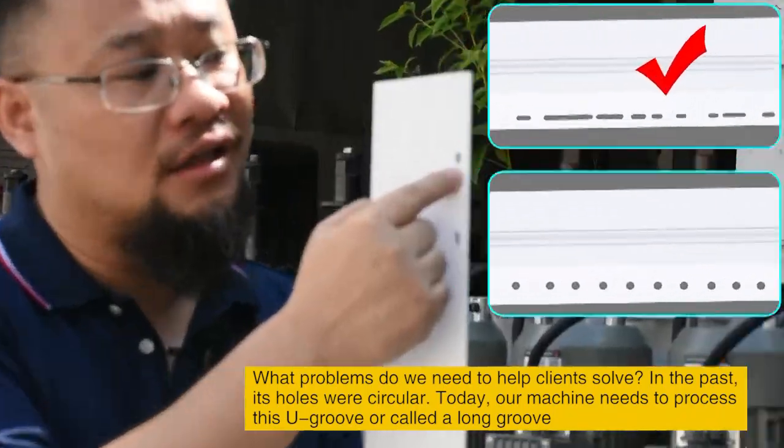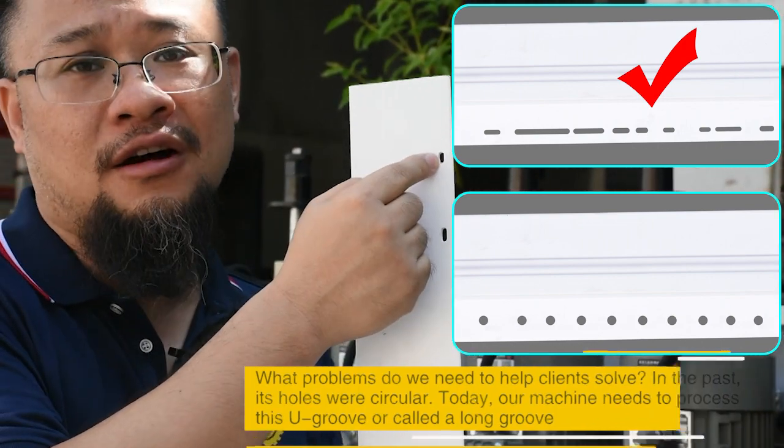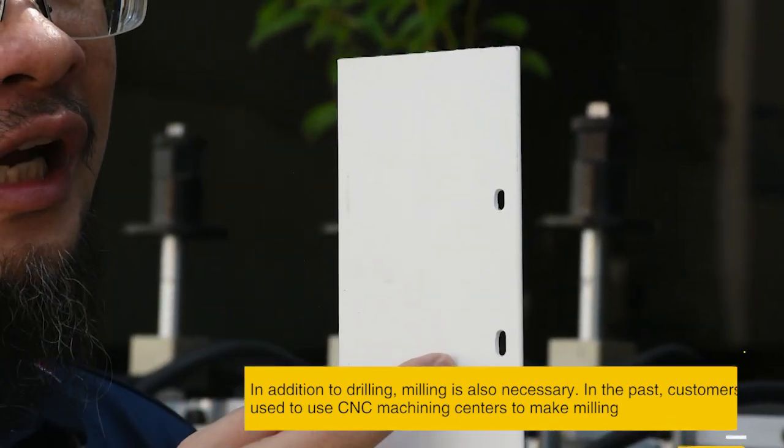In the past, its holes were circular. Today, our machine needs to process this U-groove, also called a long groove. In addition to drilling, milling is also necessary. In the past, customers used CNC machining centers to do the milling.